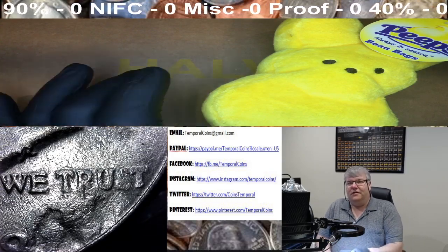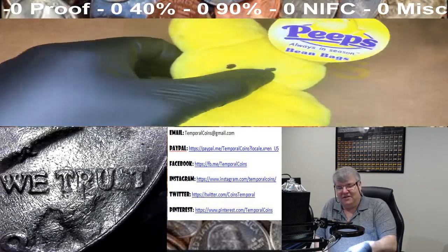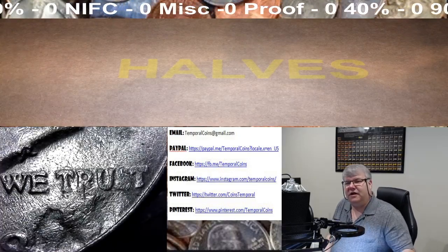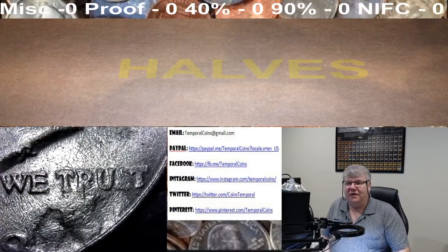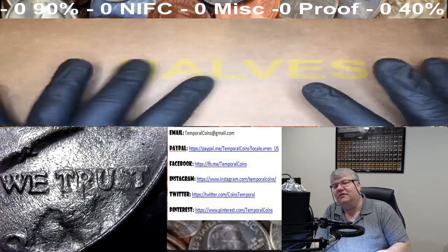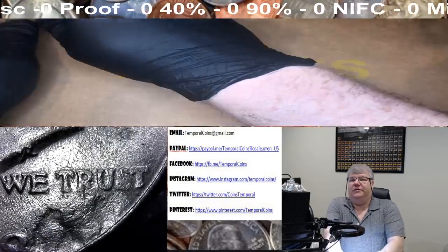All right. Since tomorrow's Easter, I thought I'd bring my peep out here. Hopefully it'll bring us some good luck and find some silver in this roll. And I also got my Penny Dog coin roll opener, which brought us some good luck last live stream. So hopefully we will be able to do the same thing. Hopefully there's some enders in here as well. So why don't we just get to it and see where we go.